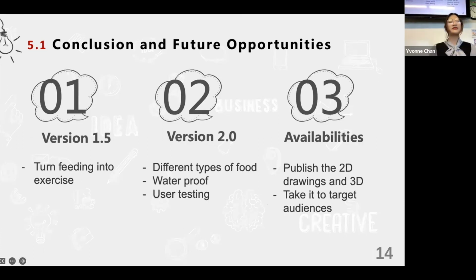And here's my conclusion and future opportunities. In version 1.5, I wish to turn feeding into exercise by changing the handle design so that when the user is rotating the handle, they will be able to get the exercise they need as a treatment for Parkinson's disease. In version 2.0, I wish to try different types of food and modify the design based on the performance of the machine when handling different food. I'll also make the system waterproof by adding rubber on the sides of the tube and making the wheels thinner.